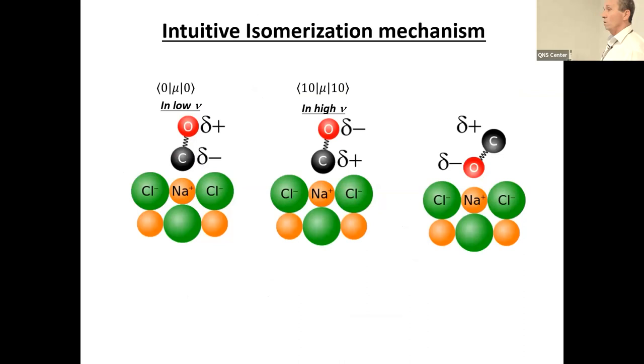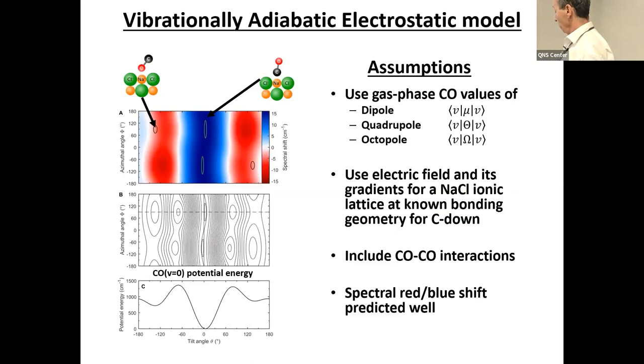These are pure electrostatics. They are based on a model that considers the gas phase CO molecule, all the experimental data that's known for these electrostatics of the gas phase CO molecule, and then lets that interact with a charge array, which was a sodium chloride surface.